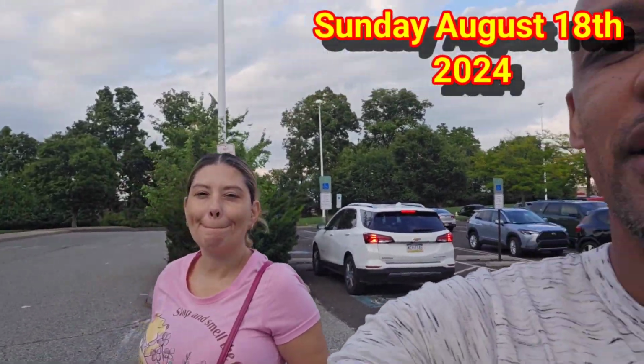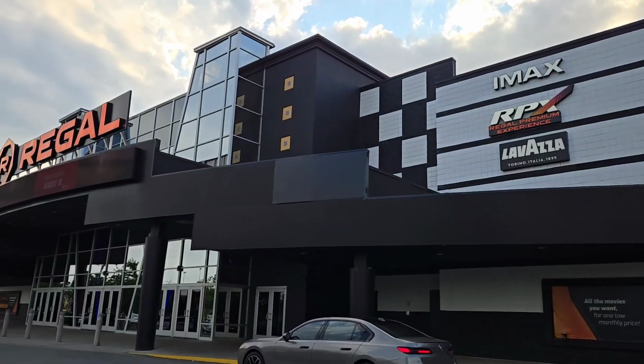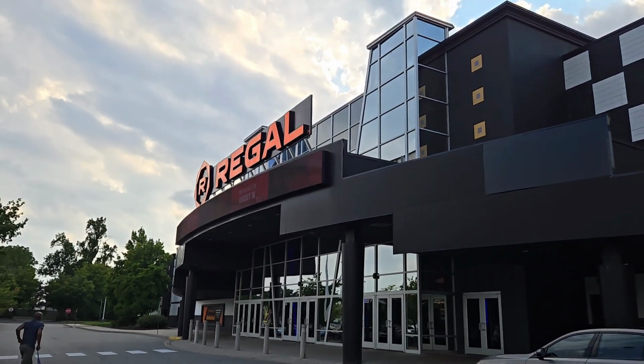Look at Sandy Beaches. And we are here at my favorite movie theater. Check it out. Regal in Warrington, and we're coming to see Aliens Romulus. So let's see how it's going to be in 4DX. Should be dope.